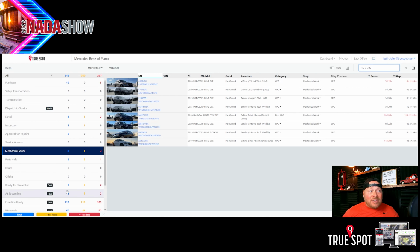Now, I can look down this list and see all the different steps that I've created, custom to your store, depending on what you have, and then how many cars live in it. Now, in the yellow, it'll show me any vehicles that are exceeding the total amount of allocated Recon time I've set up for my store, and then in red, I can see exceeding the amount of time I've allocated for a particular step. So for the sake of here, I'm in mechanical work. I can see the 8 vehicles that live in mechanical work, and knowing that I have 3 that exceed the total amount of time allocated, and 2 that exceed the amount of time I've allocated for this step.